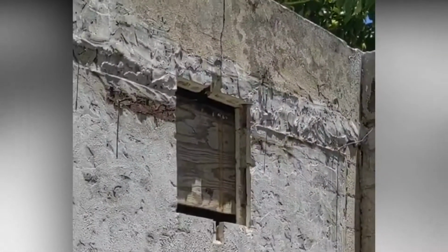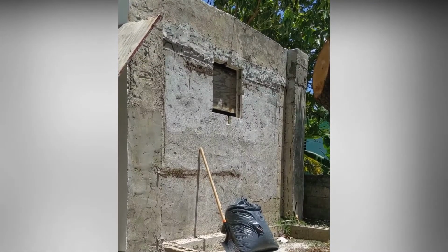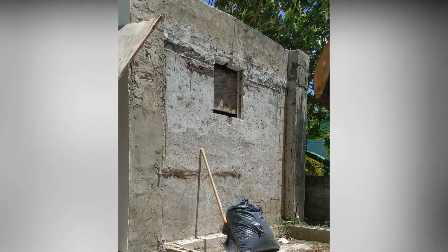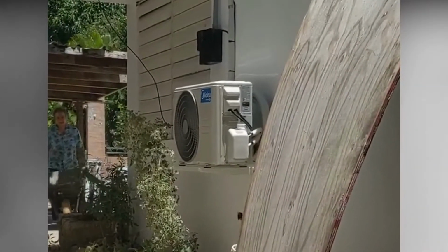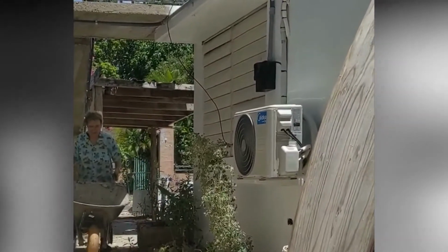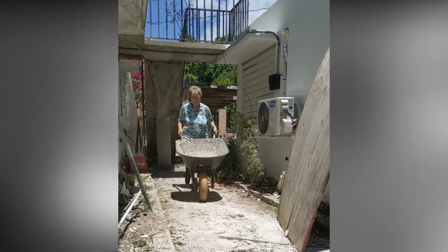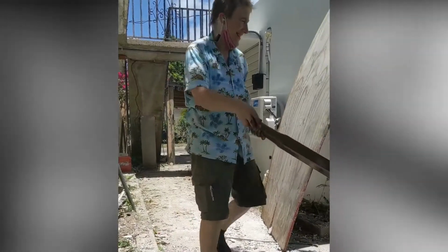And if you can see here, we have some pieces here and a bunch more outside. So I'm cleaning up. It's gonna be our new window in the bathroom in the casita, so we can have some airflow. And we have a brand new air conditioner as of today. We have that box with electricity and an air conditioner. And here comes Ronda back from the first of many, many loads with the wheelbarrow.